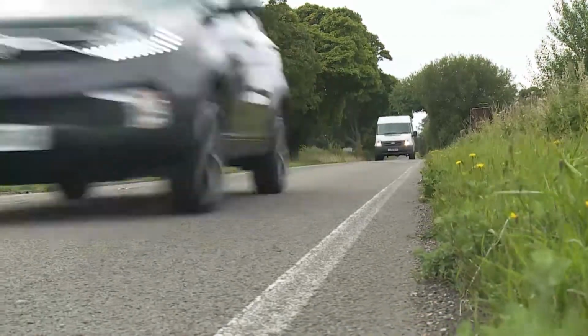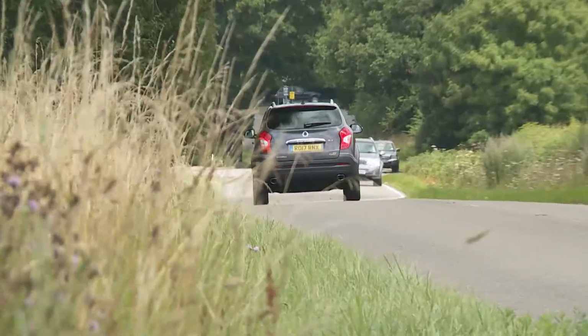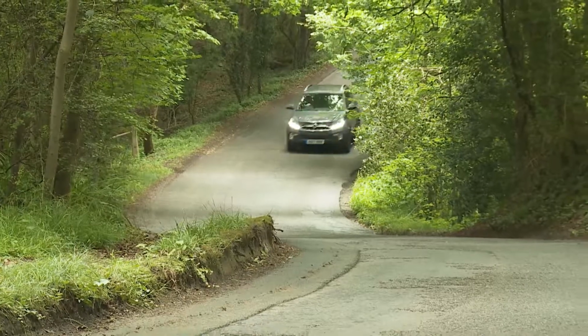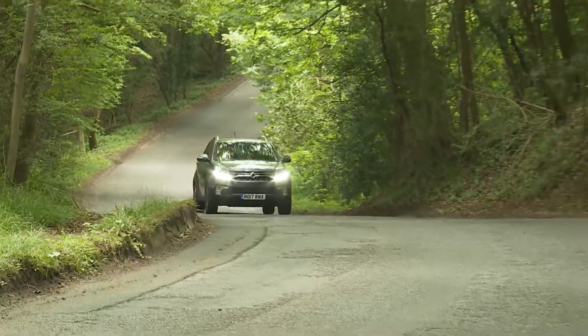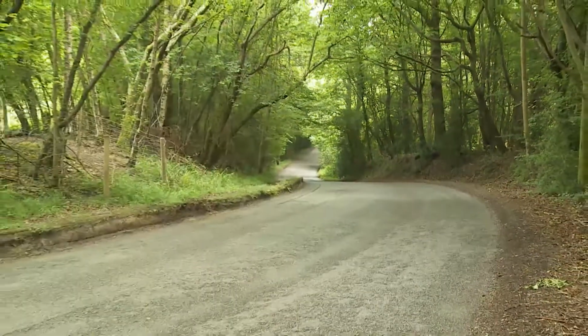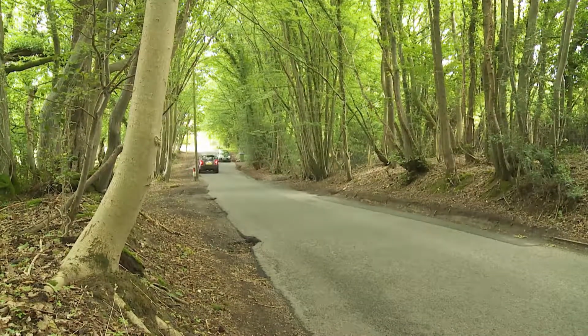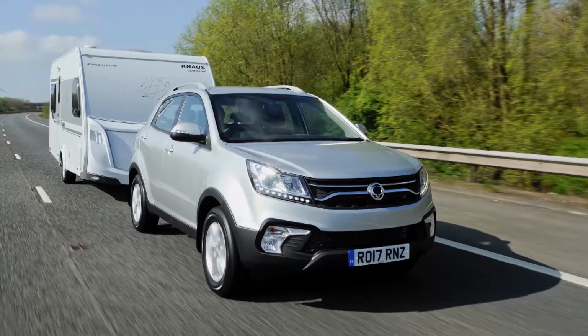Despite recent efforts to improve this, the Korando still remains a little noisier than its rivals under hard acceleration. In normal day-to-day use though, most will probably find the car quite acceptable in this respect. As we've suggested, you'll really feel the advantages of this torquier engine in terms of pulling power, especially if you're towing. This car has a massive 400 Newton meters of torque, which means that it can tug 2 tons.